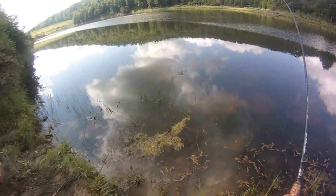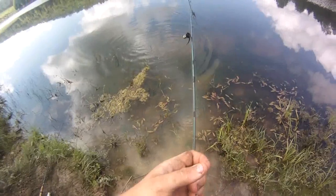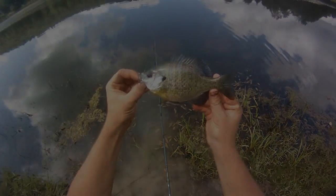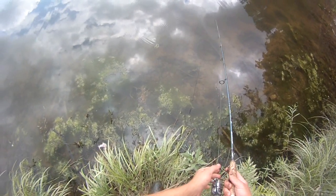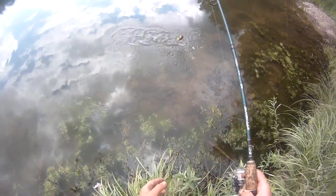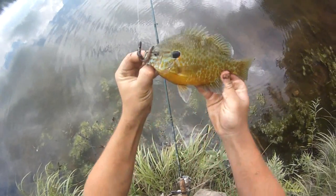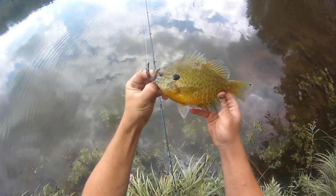I think it's about time I start moving around. Yep, just barely lip hooked him. He kept picking it up and dropping it. It's a shy one. There we go. Took a hike looking for greener pastures. I want the same quality fish, but more of them. Gonna have to work for a while, find them again. Find a new school of them.